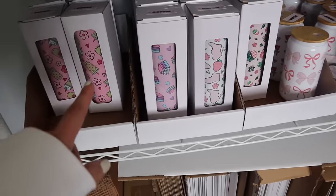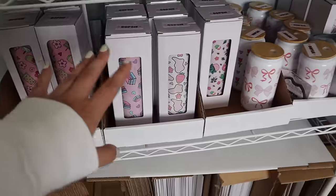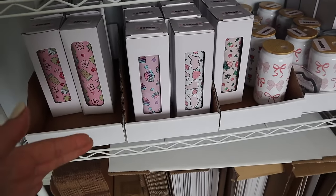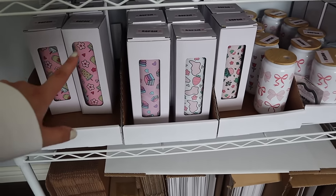And I have a story time about why there are so many of these tumblers. It literally drove me crazy. It should not even be half of these as Oopsies, but sometimes things just don't work out the way you want them to. So that's why there's a bunch here. I still need to list all of these, but these will all be super, super discounted.